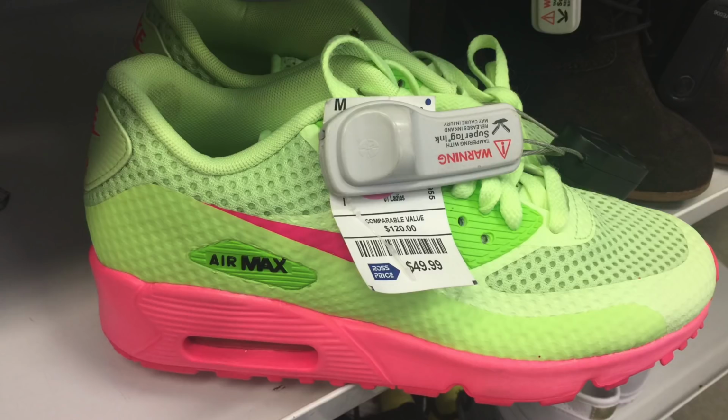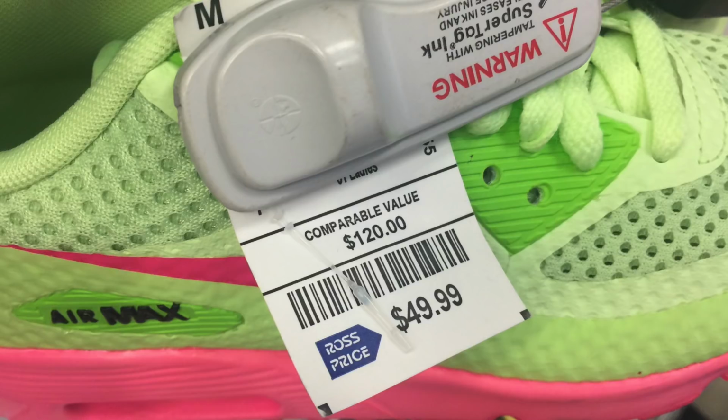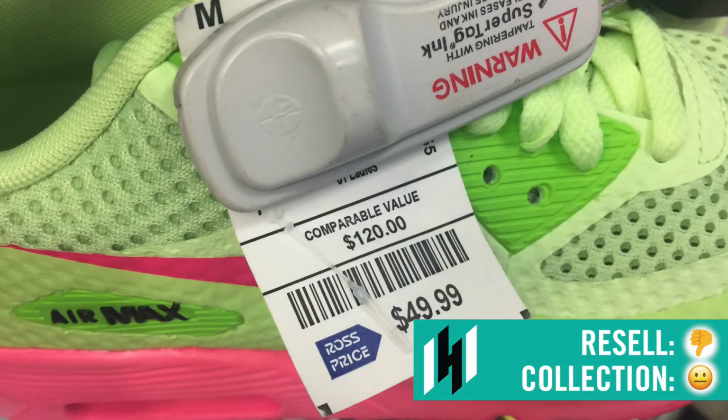Ghost green, pink, kind of weird colorway. $49.99, comparable value to $120. This was in the women's section, and personally, I passed, a little pricey. Selling right now, some as low as like $60 on eBay.